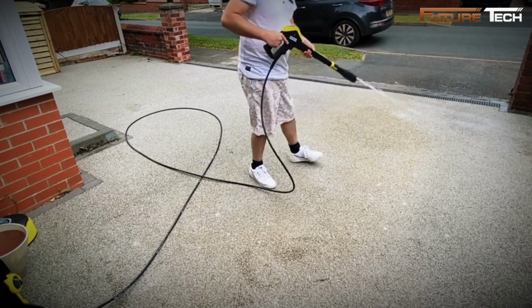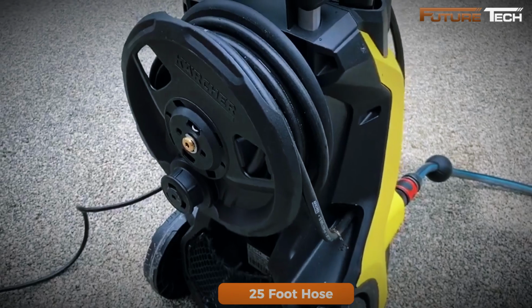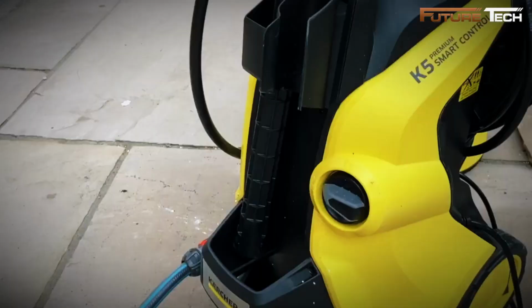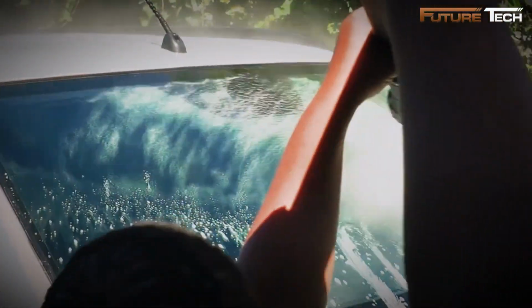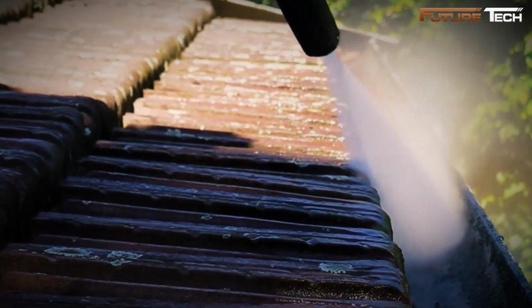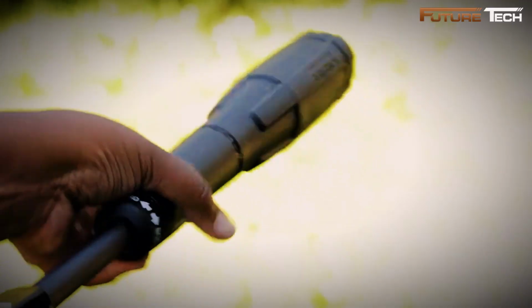The pressure washer comes equipped with a 25-foot kink-resistant high-pressure hose, providing ample reach for larger cleaning areas. Additionally, it includes an onboard pressurized hose reel for convenient and organized storage, allowing you to quickly stow the hose when not in use. One of the standout features of the K5 is its onboard removable detergent tank, which allows for easy soap application.